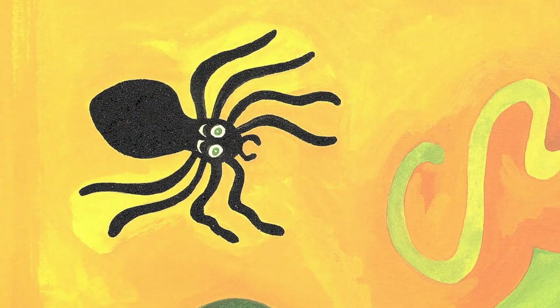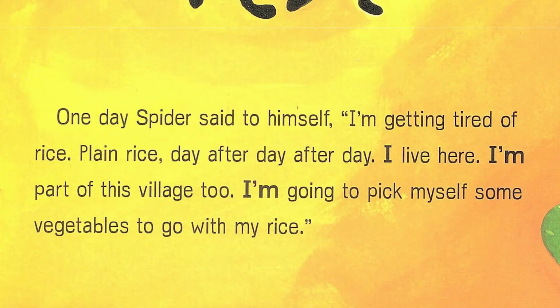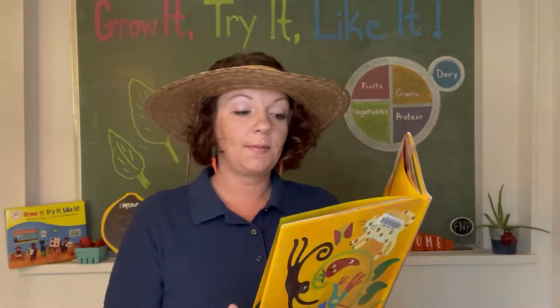One day, Spider said to himself, "I'm getting tired of rice, plain rice, day after day. I live here. I'm part of this village too. I'm going to pick myself some vegetables to go with my rice."